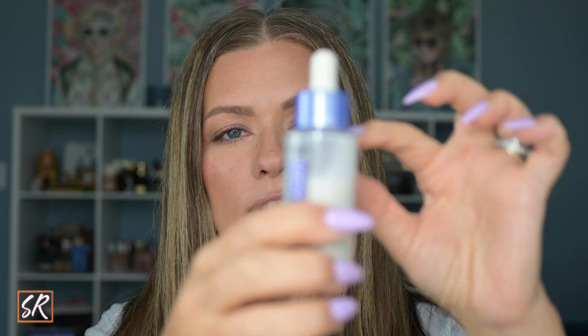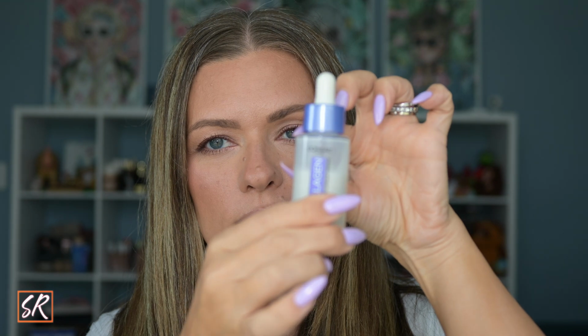Then I discovered this L'Oreal Collagen Moisture Bounce Serum. I was suckered into getting it on the other app and I purchased it, and look at this. This was the month of July. And I absolutely love it. I think it gives my skin the extra moisture and the extra boost for it to kind of be bouncy.